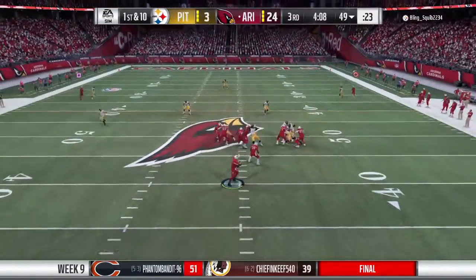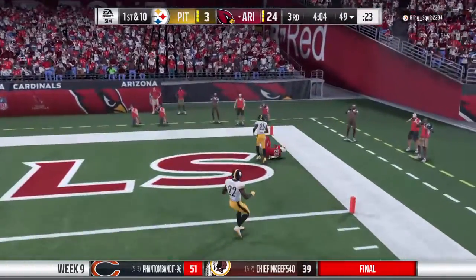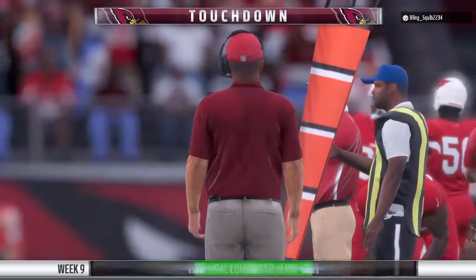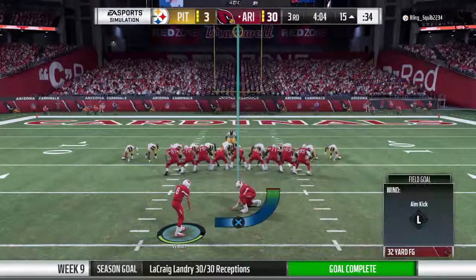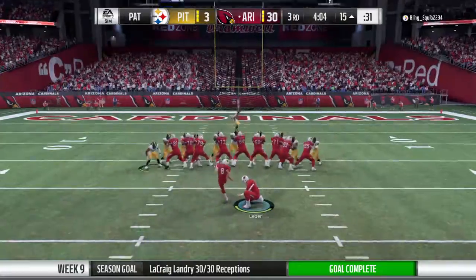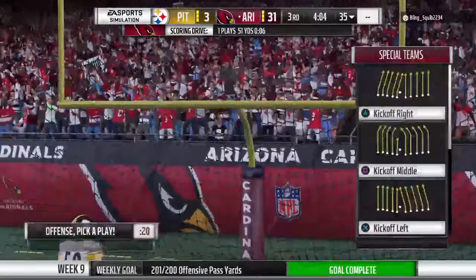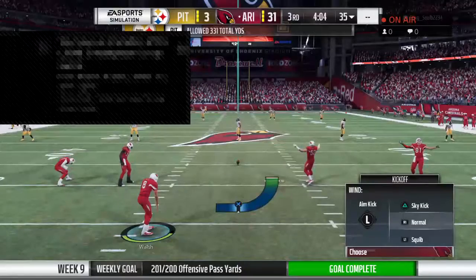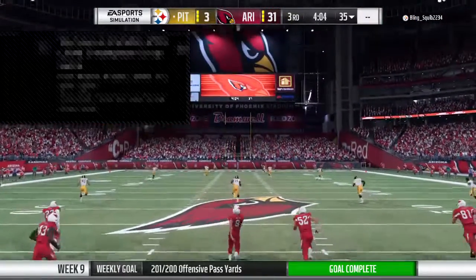Off the play fake, he'll look to throw. He's going to float this one deep right side. And that is caught. Touchdown, Cardinals. A big play there. His 11th touchdown of the year. And the Cardinals now adding on to their lead. Well, that didn't take long. The turnover instantly almost turning into points. And when that happens, a lot of teams have the mentality of, let's get off balance after the turnover or the takeaway. Let's go get it. And that's exactly what they did.